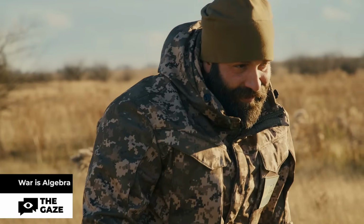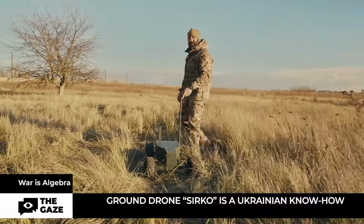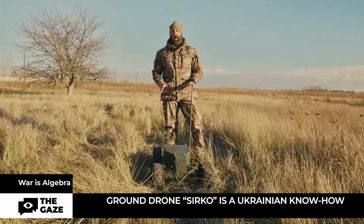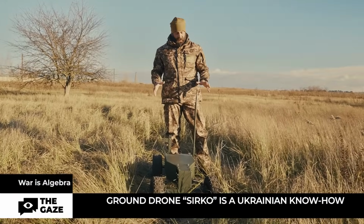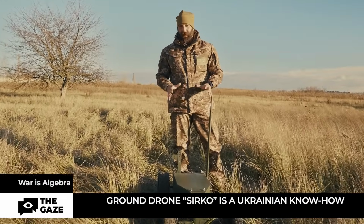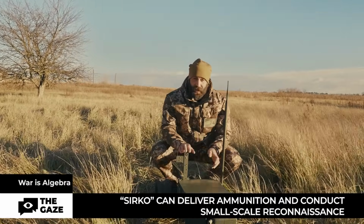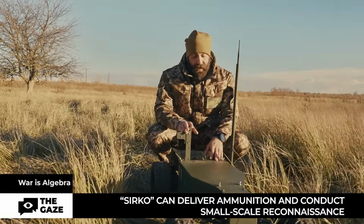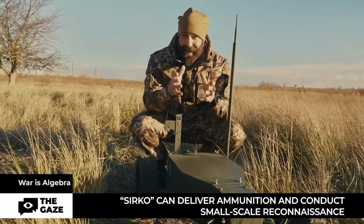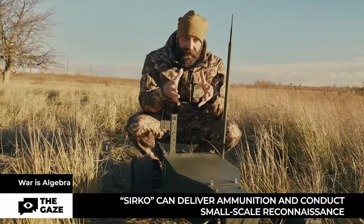It looks funny, in some way like a child's toy. However, this little guy is not joking. This is a real Ukrainian know-how, the ground drone Sirko. This drone is mobile, light, and almost invisible to the enemy's eyes. On the front line, it can deliver ammunition and scale reconnaissance. It can also be used as a kamikaze if necessary. It can approach a tank or a cluster of occupation troops and explode.